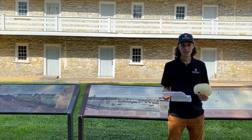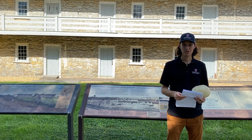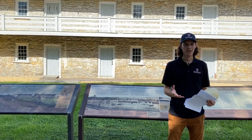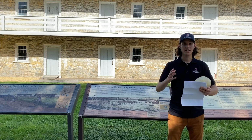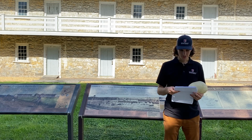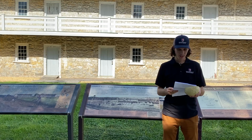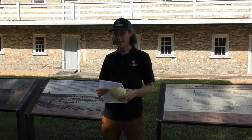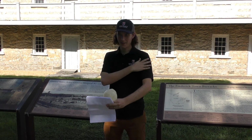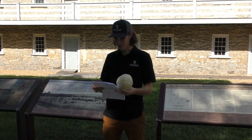By the time Richard Hughes arrived here, he was, according to the medical and surgical history, again, that kind of case report that I mentioned earlier, we have all this information because of case reports and detailed bureaucracy and such. They're taking careful notes on his condition. So as the medical and surgical history says, he was, quote, in a very low condition and suffering from diarrhea. So as if being shot in the forehead and the left shoulder area wasn't enough, he was having some acute diarrhea symptoms as well.